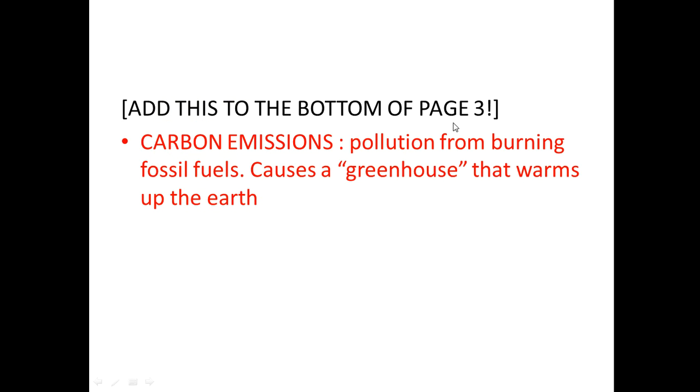You're going to add this to the bottom of page 3, so make sure you save yourself some space. This is it. Carbon emissions is our pollution from burning fossil fuels. Fossil fuels contain carbon. This causes a greenhouse that warms up the Earth. So again, all of this pollution, this fog, this smoke creates a greenhouse, almost like a big tent that captures all the warmth in, which isn't that great because we don't want the climate to get any warmer.